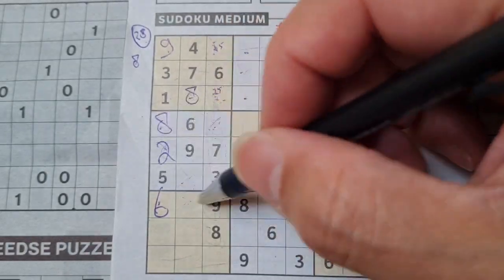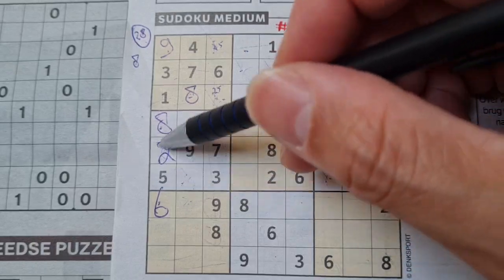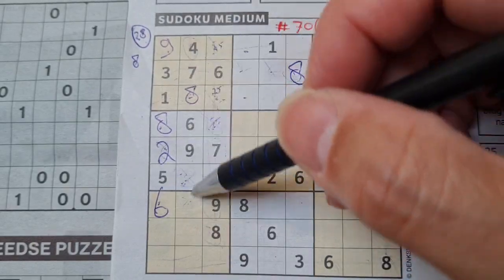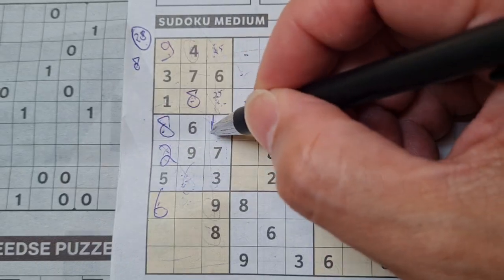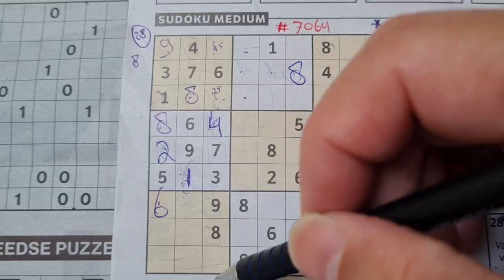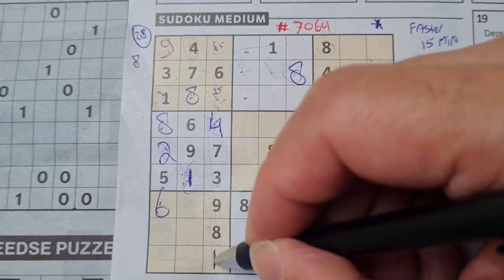Two numbers left now in this big square. Four numbers, the one is missing. Two, three, and a four is missing. One and a four. We have a four in the second column, so no four there. Four should be here, and a one goes there. One in the first column, one in the second column. So in the fifth column, the only place left for the one should be there.